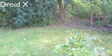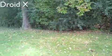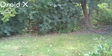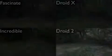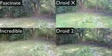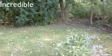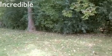The Droid X recording in its highest resolution. A little choppy on the screen as I'm recording. Here is the Droid Incredible with its new 720p update. Some alarms in the back, or I'm sorry, sirens in the background. And we'll take a look at the Droid 2 next.